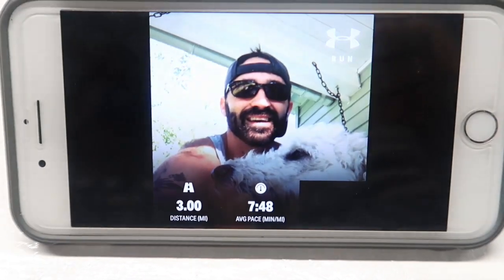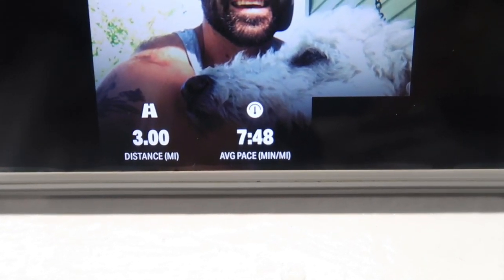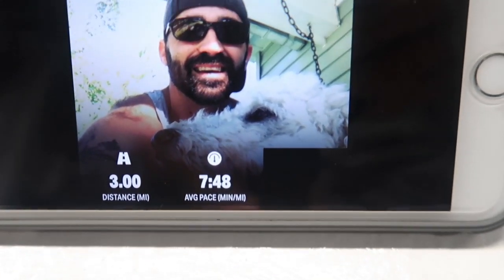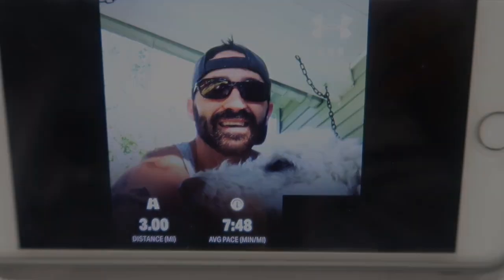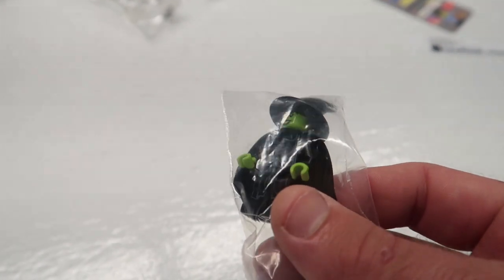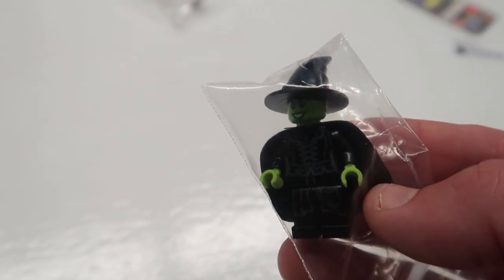Oh, for you guys keeping tabs on my running, there it is, 3 miles, 7:48. Took a quick break on the front porch swing.